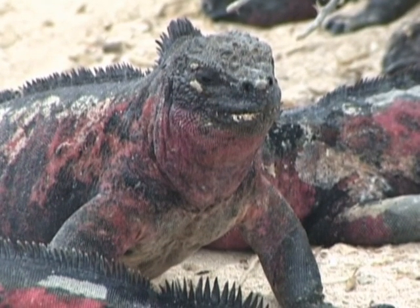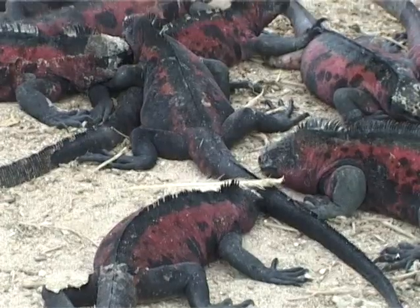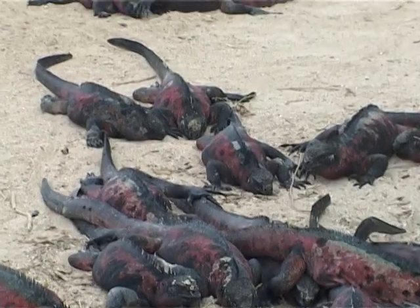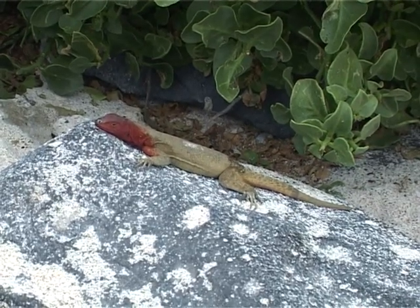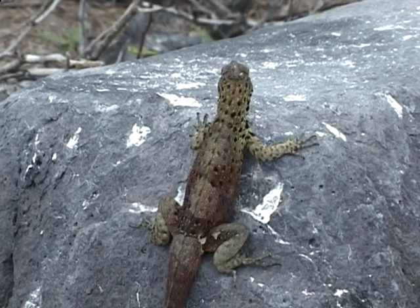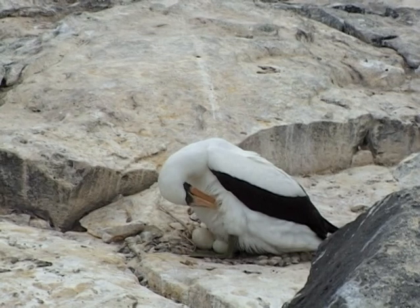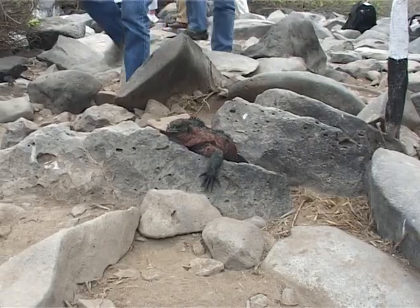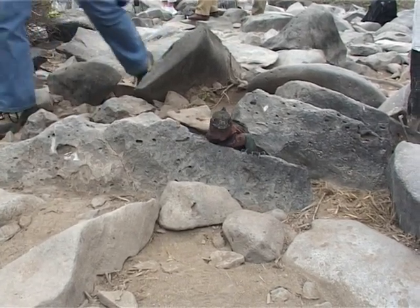Nearby is a large mass of marine iguanas. They periodically squirt salt from their noses, where it is crystallized after extraction of water. A male lava lizard, and now a female. We must watch our steps carefully to avoid treading on the residents.